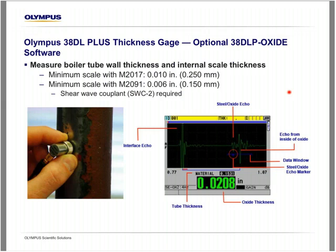So what that oxide software option allows the user to do is simultaneously measure the oxide scale thickness on the inside of the boiler tube, as well as the wall thickness of the boiler tube, all with just one transducer coupling onto the part. So it's really kind of an automated system. Again, the instrument kind of does the work for the user. With this one, you do have to remove the external oxide scale in order to make the measurements. But once you have the oxide option software, it's going to unlock 2 setups for the delay line transducers that we found work best for this application.